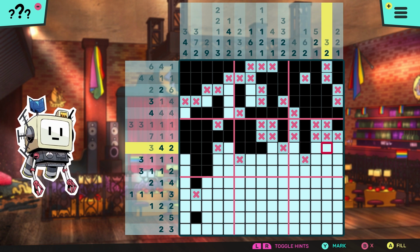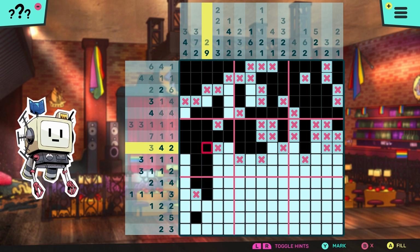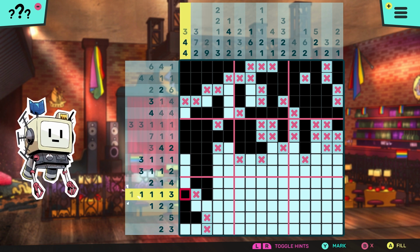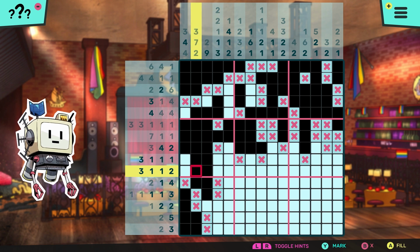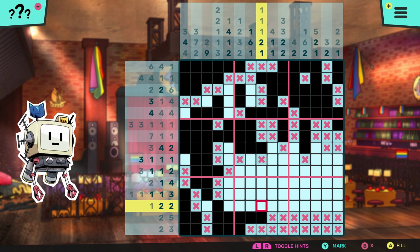Figured the 4 can't fit over here, so this has to be the 2 in the row. Is that 9 or 8 filled in squares rather? Yes. Okay. Those are out. These are in, that one's in rather. Just Xing all those out in the most unique way possible. That can go there.